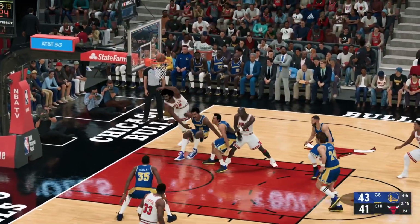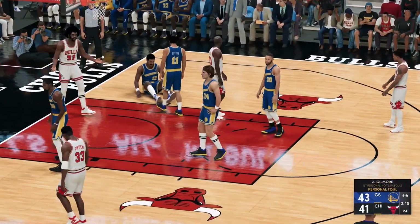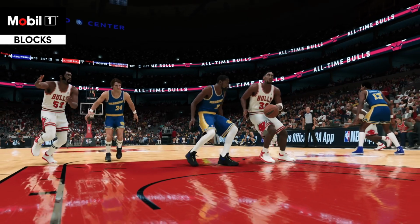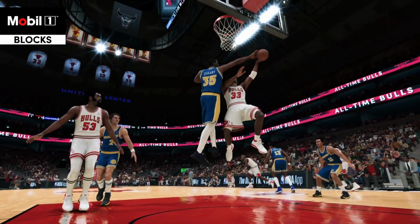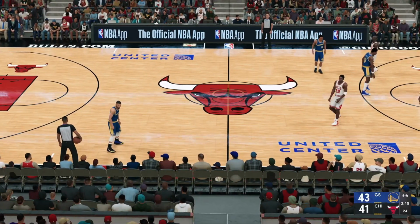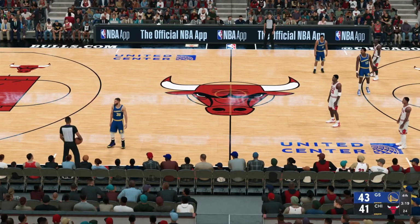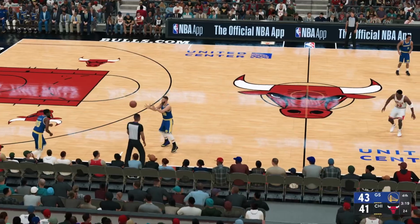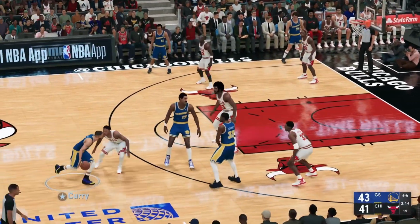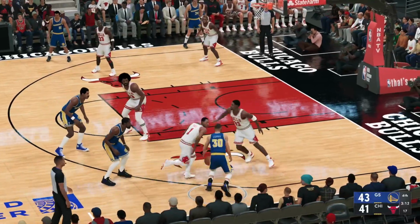Shoots over KD. Artis Gilmore. His shot was hindered by that momentous Mobile One block. And that is a huge block, given how close this game is. A stop like that was right on point. The Warriors leading. KD sets the pick for Curry.